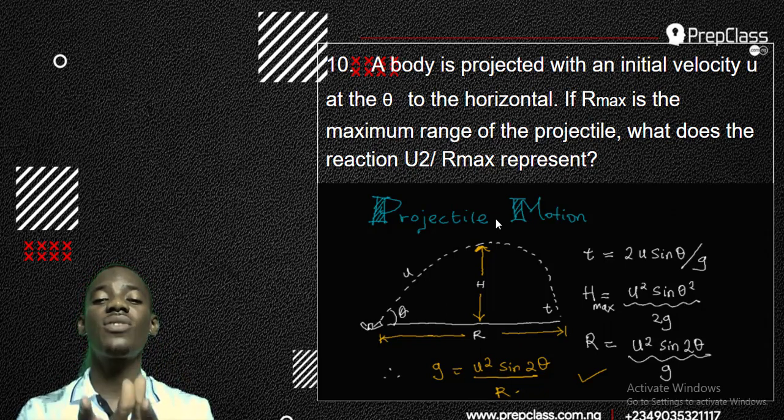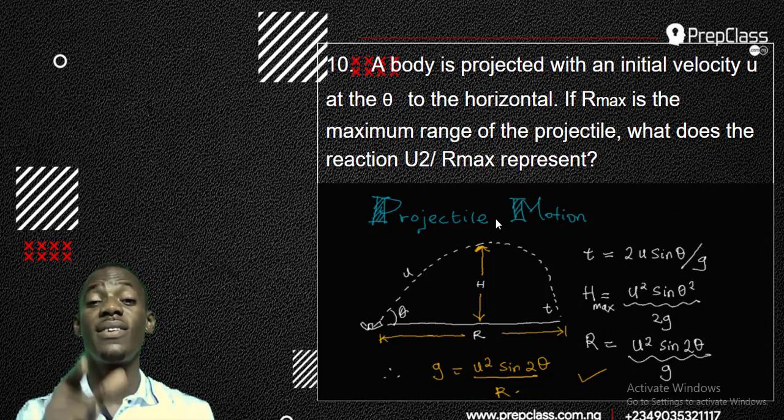Now this question is asking about range, but it's asking you to turn around the formula of range and show me what gives you u squared over R max. So that goes back to the range formula: R equals u squared sine 2 theta over g. If I invert that formula, or make g the subject, I'll have g equals u squared sine 2 theta over R, with R under and u squared on top.